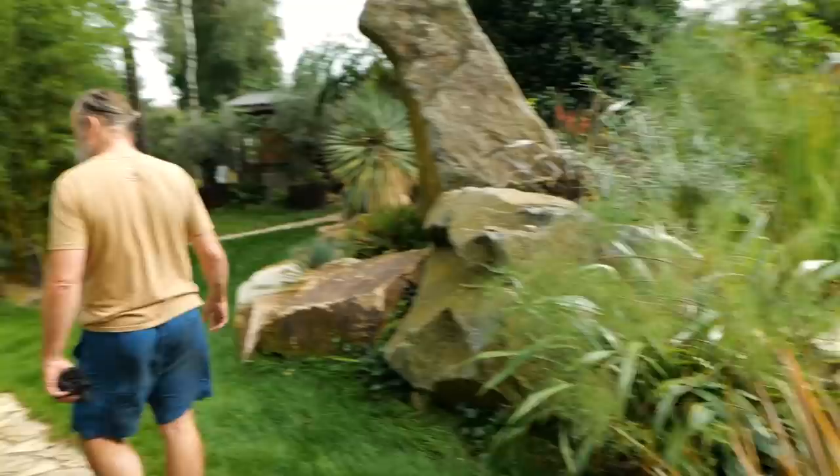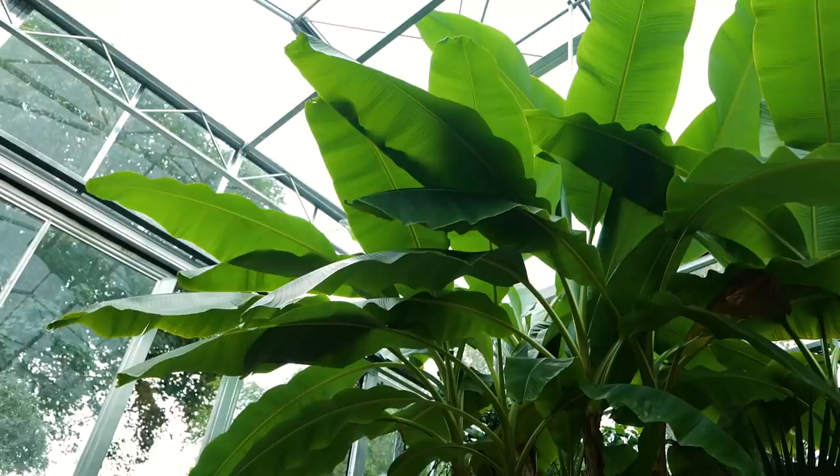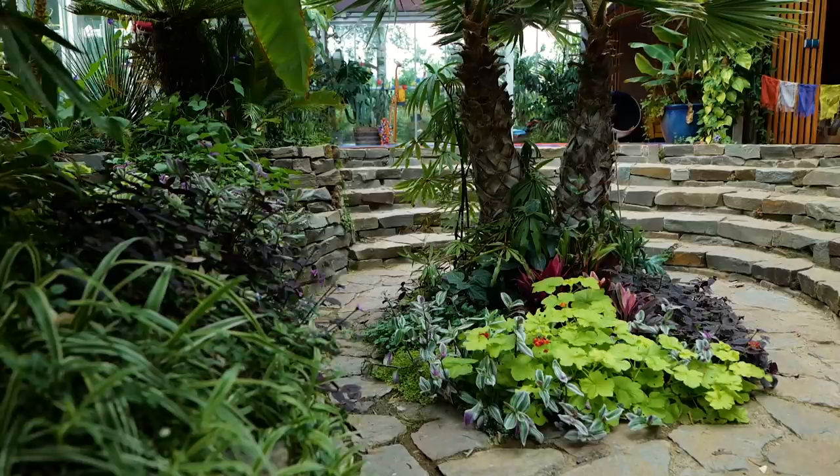We go in. We got a new, this grew just in one season. Look at this, the palm tree forest here. It was like almost nothing 4 months ago. And look at the abundance.